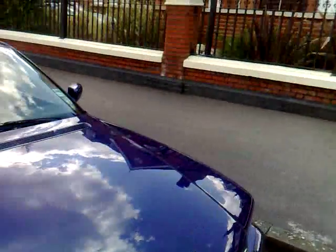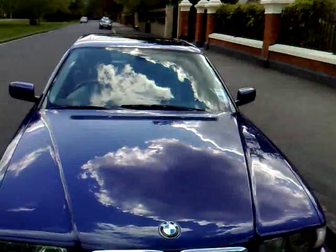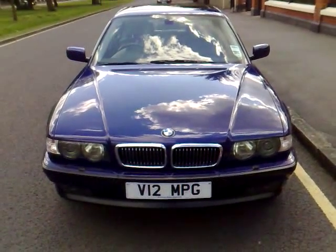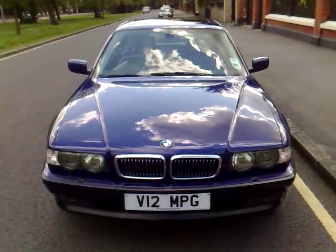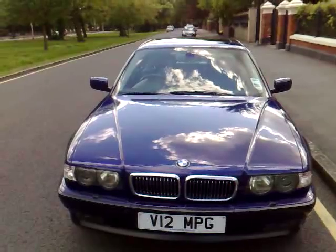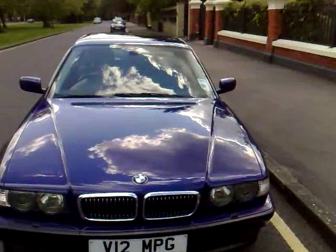Absolutely fantastic vehicle, offered with no reserve, belonging to Rod Stewart previously, with a private plate that will be coming with the car, V12 MPG, which in itself must be worth at least £1,000. History of the vehicle, a 5-litre individual, overly spec'd car.